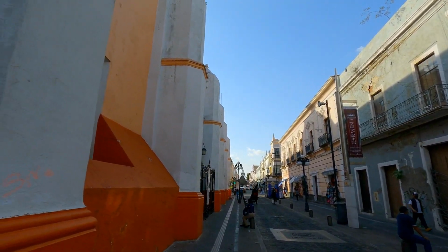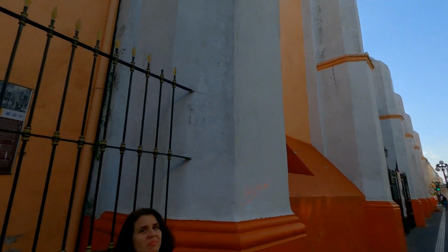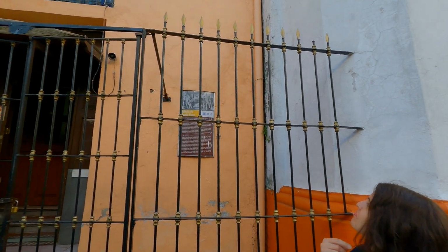It's just amazing. Look at this building. This is actually Iglesia of Santa Clara. Wow. They have tons of churches over here, tons of temples. The colors are outstanding. It's a very vibrant city. A lot of action going on. A lot of eateries outside, inside.